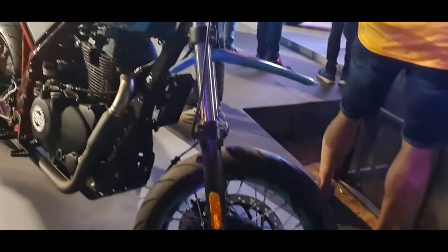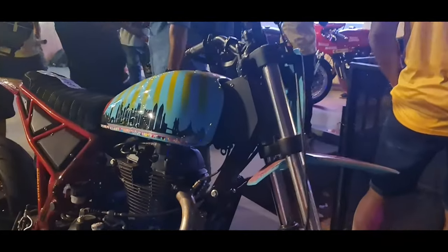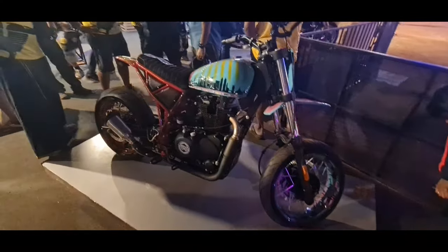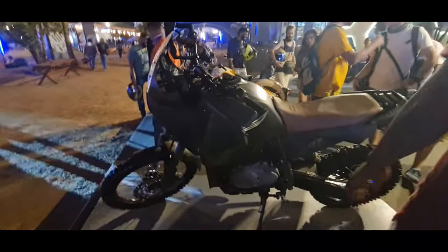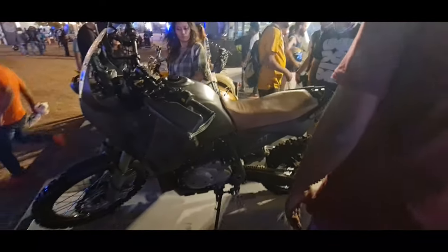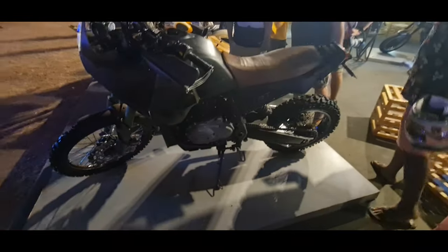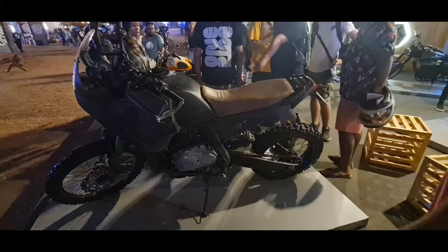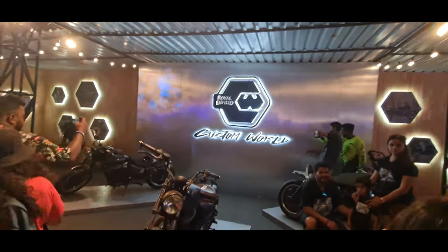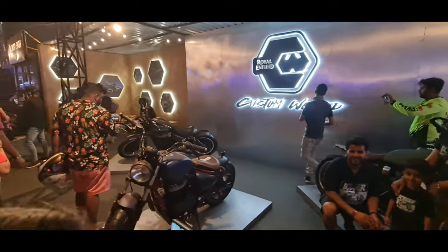This is the custom Himalayan Scram. See the beast. Wow. It looks like a Yamaha Tenere. And we are in Royal Enfield Custom World. See this bobber.